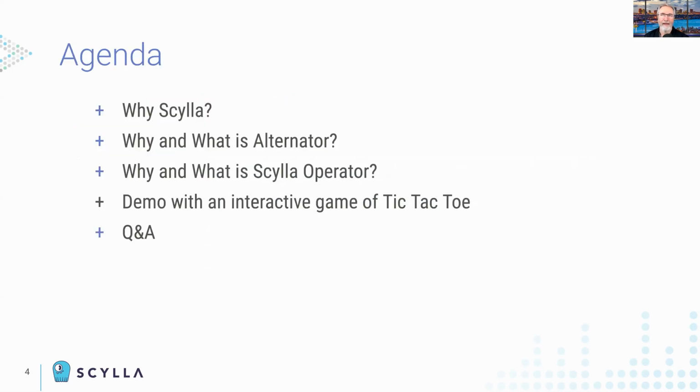Here's our agenda for today. We're going to talk about why, and we give a little bit of the background there. Why and what is Alternator. Why and what is Scylla Operator. And then we're going to have a demo. We'll start it up in the middle of this to get it going, and then we'll pick back up.